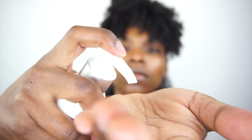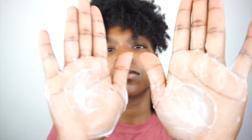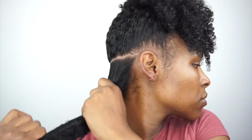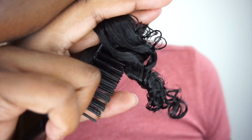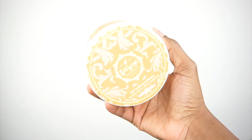It smelled just like apple cinnamon oatmeal. I've never had a product smell like that before, but when this went into my hair, it felt really good. I was supposed to put this in my hair after shampooing, still in the shower, and I completely forgot. But this leave-in conditioner still did the job once putting it in my hair. So I brushed this through, and then I went in with the TreLuxe Curl Supreme 4-in-1 Hydrating Cream.